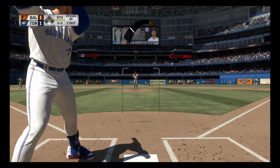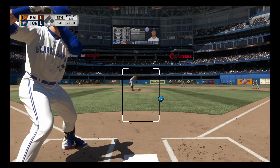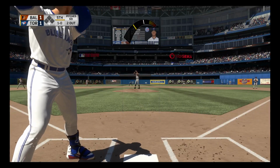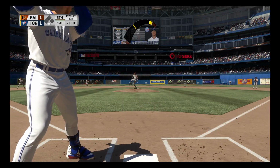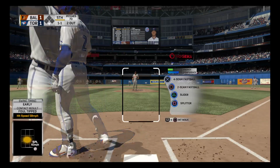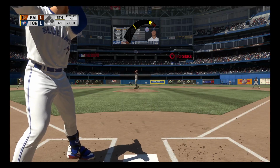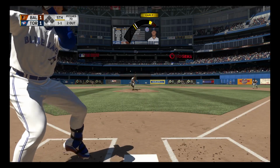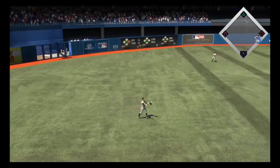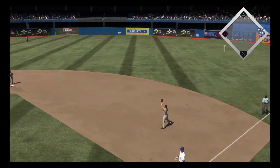Here's Troy Tulowitzki now. He comes in 0 for 2 thus far. Here's a slider to start things out, but it misses by a few inches or so. It's ball 1. Chop foul right by home plate, and it's a ball and a strike. Now the 1-1 pitch from Jimenez. Line drive to left. And Tulowitzki's got himself a base hit. So the bottom of the inning is still alive after the 2-out base hit.